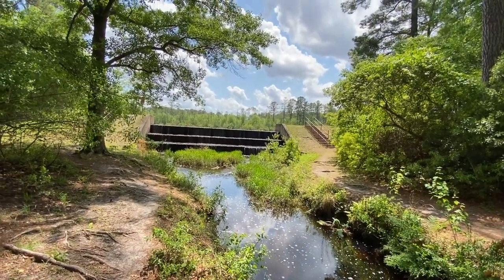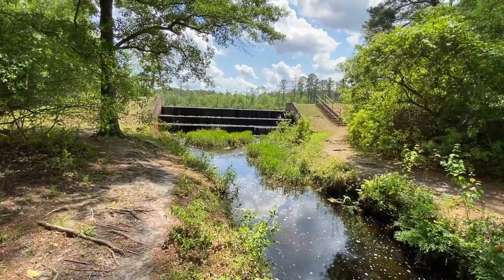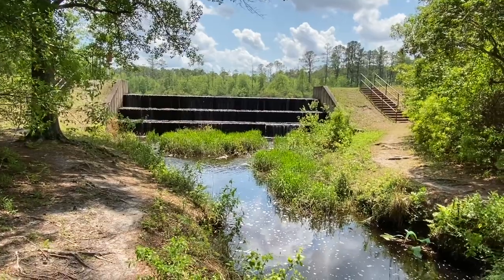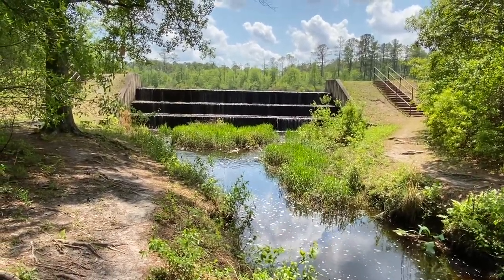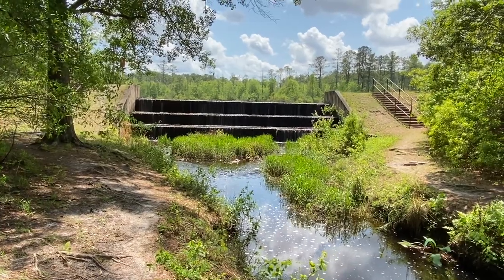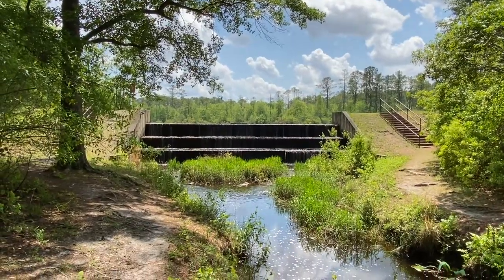Oh, I see a little turtle down there too. I don't know how good it's showing up anyway. Oh, it's moving its little legs. Is it gonna jump in? Apparently not. It must have just been stretching.